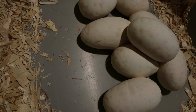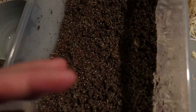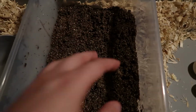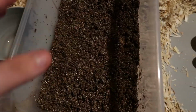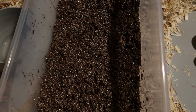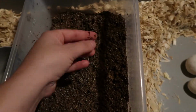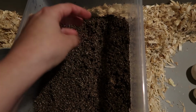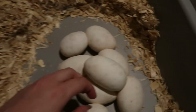Alright, so I'm taking a quick look in here. Okay, so I have seeded this with those springtails I've kind of talked about in my other videos. Those springtails are actually going to eat up any mold that can grow in here. This is nice and moist, but not too wet. Vermiculite. So that's just the way I've been doing it this year, and it's been working really well.